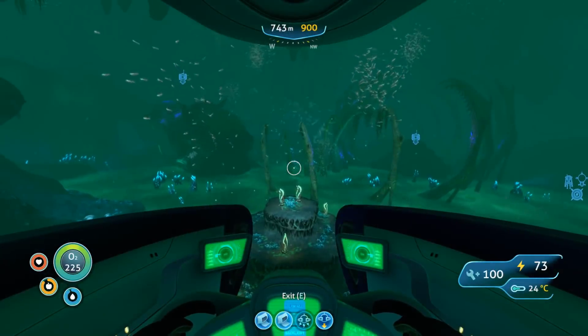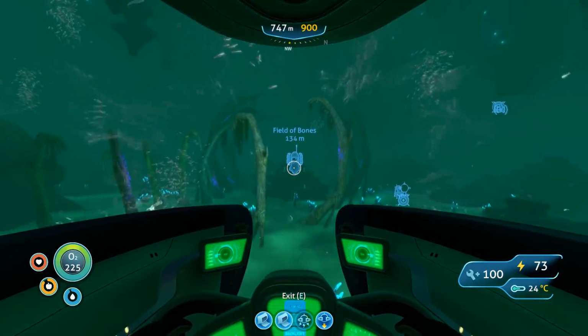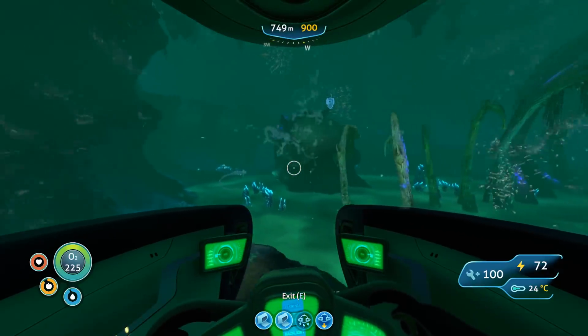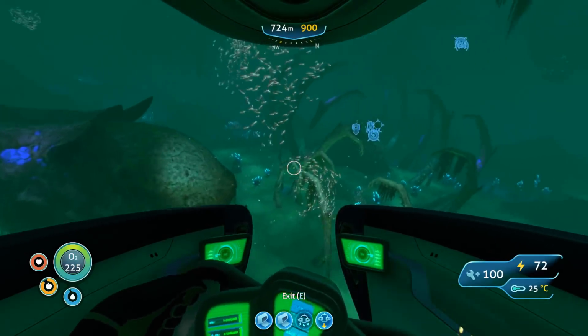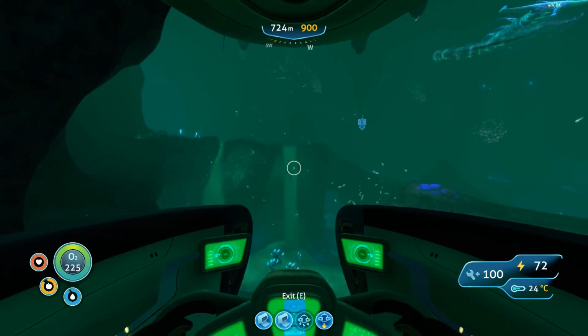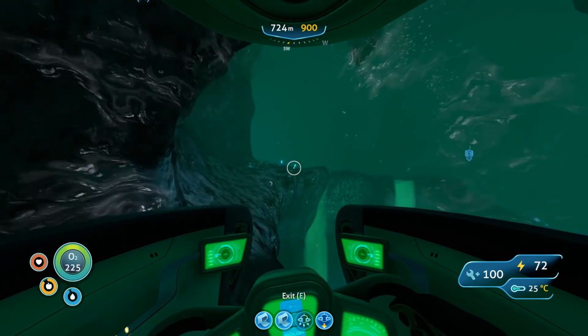Okay, so I found something. This is the field of bones, right? And you can see I've got a beacon planted just in there. This is the head, the gigantic head of this enormous creature. Oh, and there is the Ghost Leviathan, which is why I'm staying over this side. Oh, run away!